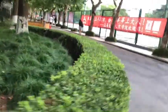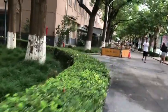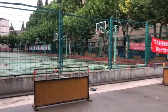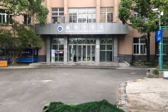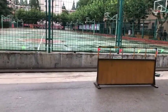It's under construction at the moment, and it's a pretty long walk, so I'll speed things up a little bit. Recently, in my last video, I was there. Now I walk through, and as you can see, these are the classrooms. The first one is the School of Micro Electronics.